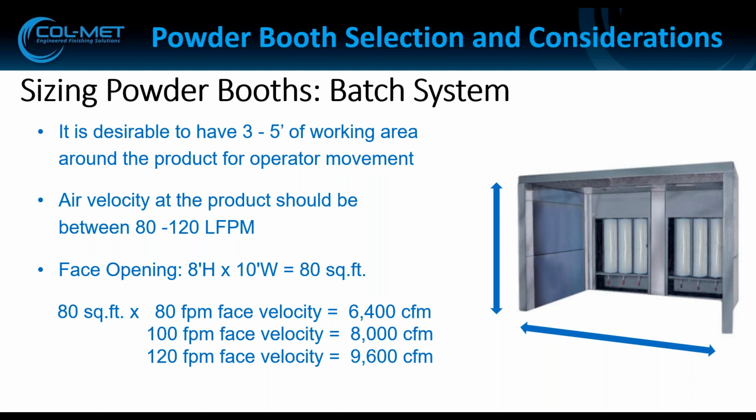So we've come up with a booth in this particular case that we're talking about 8 foot high and 10 foot wide. So we want to keep airflow in that booth somewhere between 80 and 120 linear feet per minute. So we've got an 80 square foot booth with 80 feet per minute face velocity. We're looking at 6,400 CFM. I would go up to a 7,000 CFM myself. 100 feet per minute is 8,000 CFM. 120 feet per minute gives you a requirement for containment air of 9,600 CFM. I would go up to a 10,000 CFM just to make sure I had plenty of good airflow and be able to move that airflow up and down with my VFD as I need.